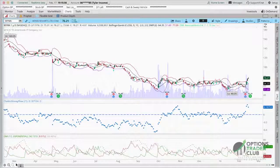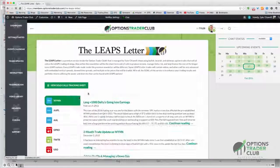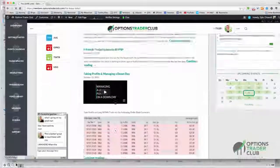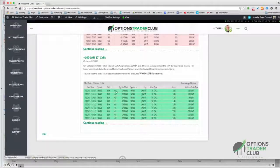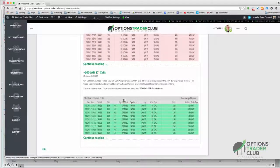And right here you can see the LEAPS letter trade on Win is multifaceted. If I go to the LEAPS letter, you can see all the different trades and updates. But this will show you the process from start to finish, how I got back into 100 contracts on October 3rd, buying the January 2017 calls. I made about an 80% gain in the first week, gave back a little bit, and to make a long story short, closed out about a third of the position to book about a $10,000 profit.